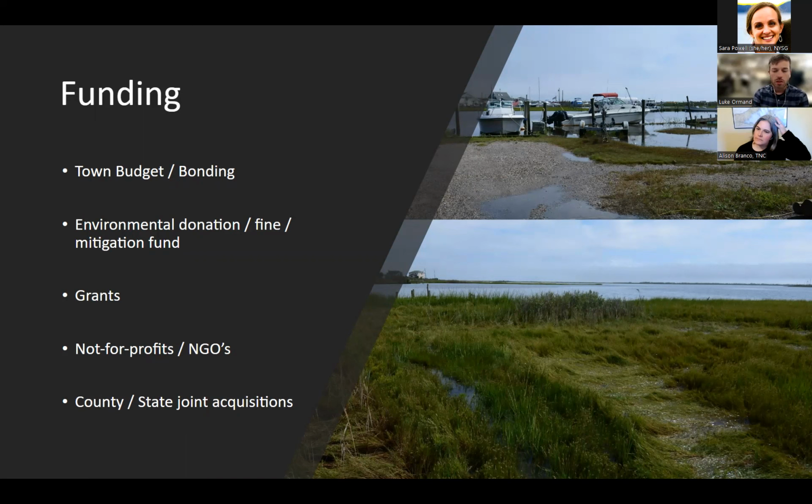So if someone illegally cuts down trees and we write them a ticket, sometimes the fine will be directed into that fund. Sometimes if someone's getting a change of zone from a light use, residential to a more intensive use like commercial or industrial, there's a mitigation fee that's associated with that based on the acreage. So that gets put into this fund. So we're able to use that money to pay for surveys and appraisals and closing costs and things like that.